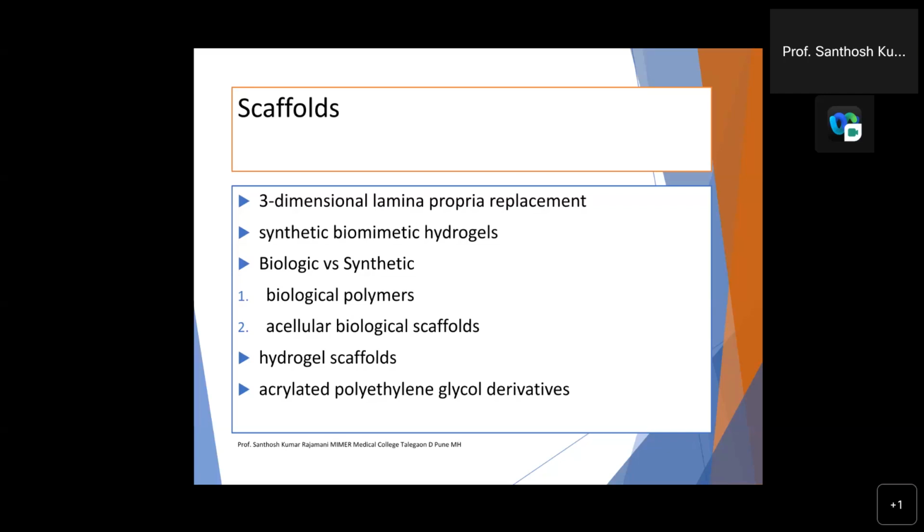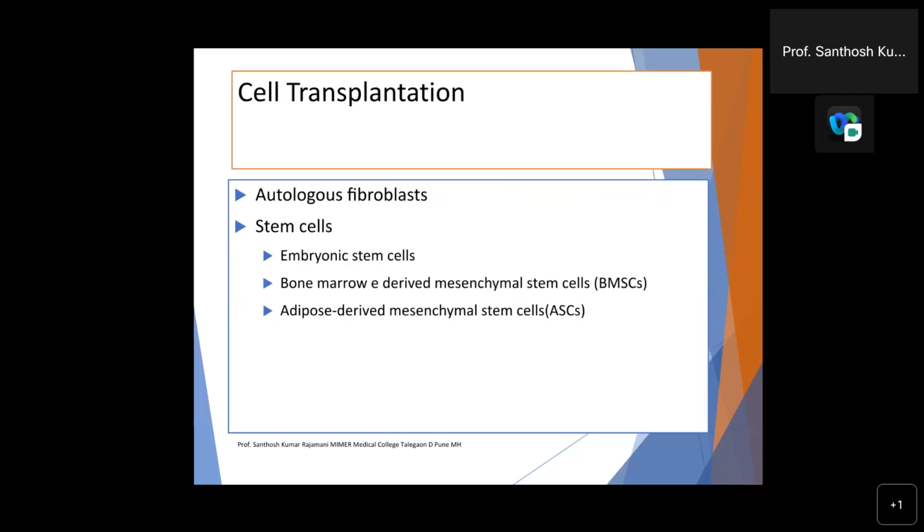Cells, where do you get the cells? Either you can take autologous fibroblasts from other parts of the body. You can also use embryonic stem cells. You can use stem cells derived from the bone marrow, which are called bone marrow derived mesenchymal stem cells. Or you can use stem cells from the fat tissue, which are called adipose derived mesenchymal cells. So these are the cells, or the inhabitants, which live inside these scaffolds. These are some of the types of cells. Please remember one or two types of cells and write them if this question is asked.